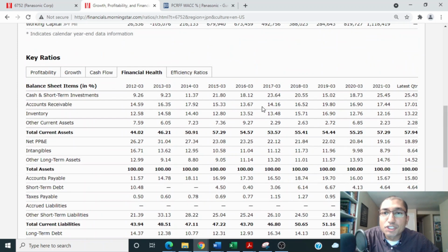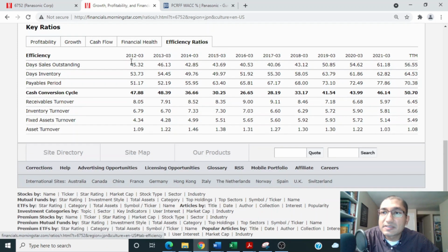Now let's look at the efficiency ratios. The first item on the list is the day sales outstanding. This number gives us an idea of how many days go by from the day the company recognizes its sale to the date it actually receives cash for that service rendered. Back in 2012, the company's day sales outstanding was about 45 days, and for the trailing 12 months, that number is about 56 days.